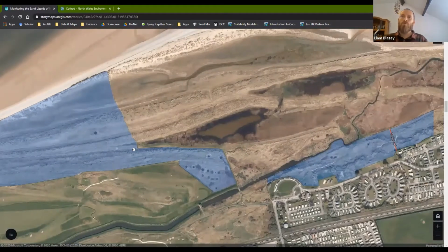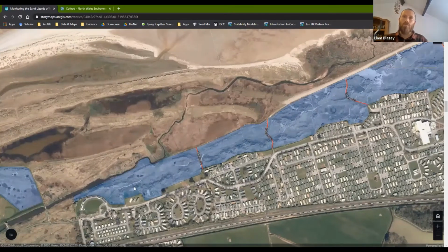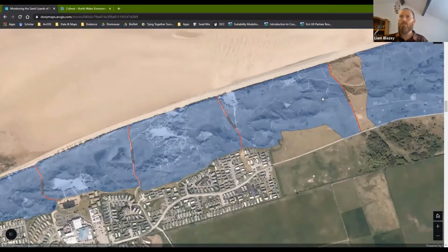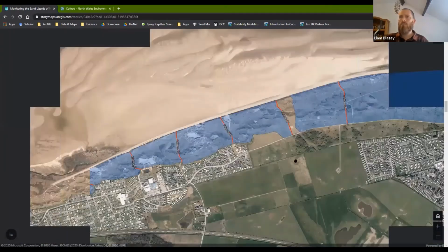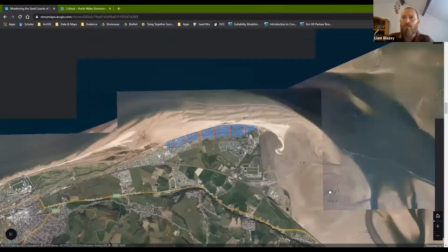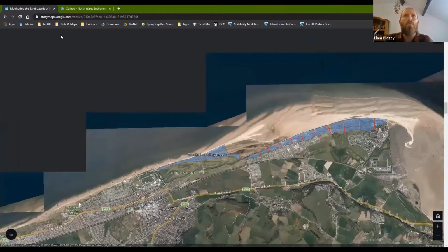Okay, anyway, we'll move on to Presthaven. So they're quite close. Presthaven starts with section 1, 2, 3, and it goes all the way along the coast like that, ends at section 7. Now they probably do join, or they will join, with Talacre at some point. So Talacre section 8, 9, and 10. So that gives you a good overview of the location of the sites and just how we break them up.